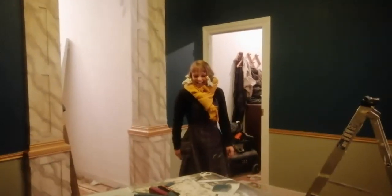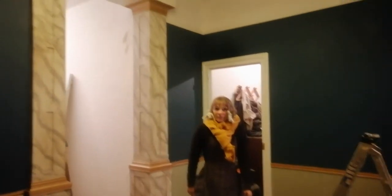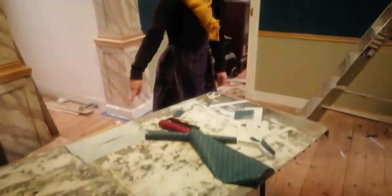So, we have finished, right? We wondered whether we'd have enough. This is two rolls, and it was a little bit worrying, wasn't it, honey, at the end? No, we had loads left. How much have we got left? This. I've got all that we've got left.